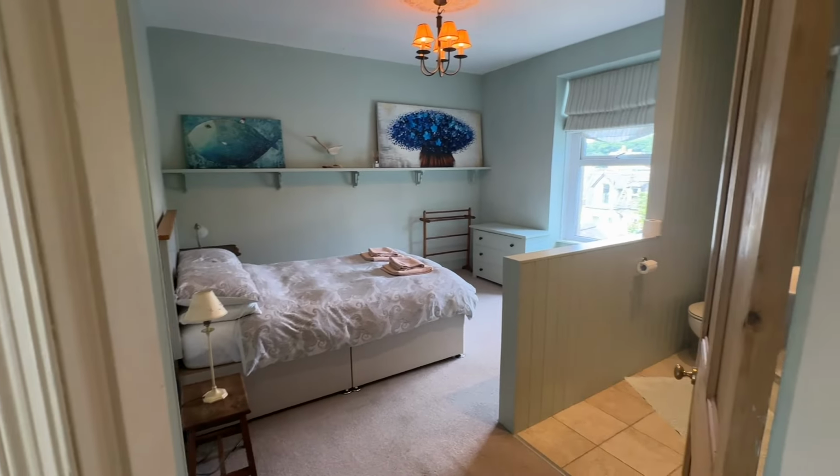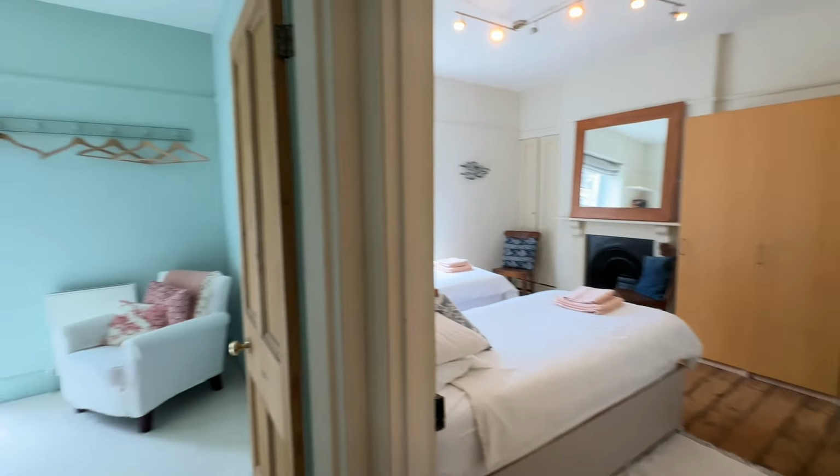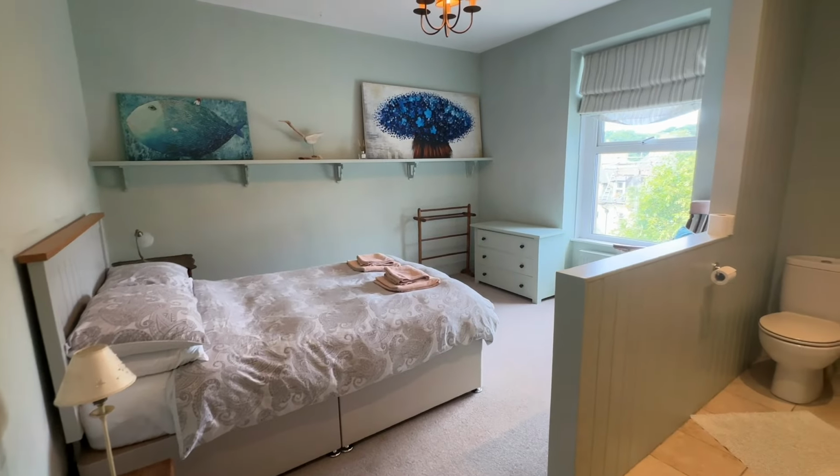So you've got plenty of storage up in the roof if you need it. 3 bedrooms here, 1, 2, and 3. And we're going to go in this one first. And this one's very reminiscent of almost a boutique hotel.